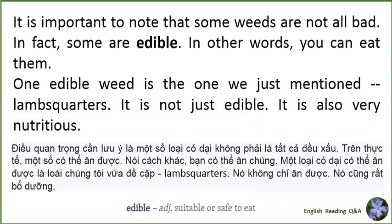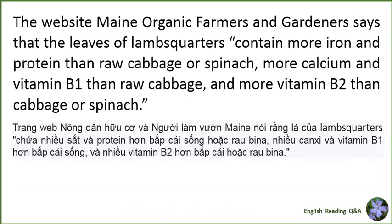It is important to note that some weeds are not all bad. In fact, some are edible. In other words, you can eat them. One edible weed is the one we just mentioned, lamb's quarters. It is not just edible, it is also very nutritious. The website Maine Organic Farmers and Gardeners says that the leaves of lamb's quarters contain more iron and protein than raw cabbage or spinach, more calcium and vitamin B1 than raw cabbage, and more vitamin B2 than cabbage or spinach.